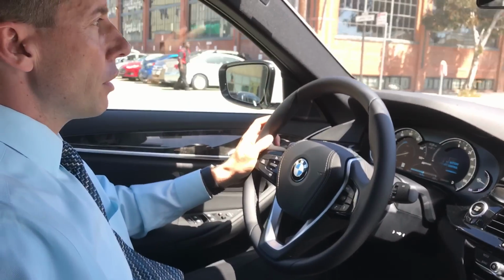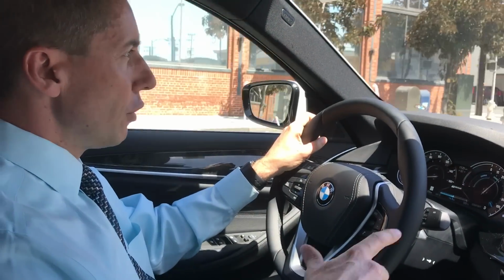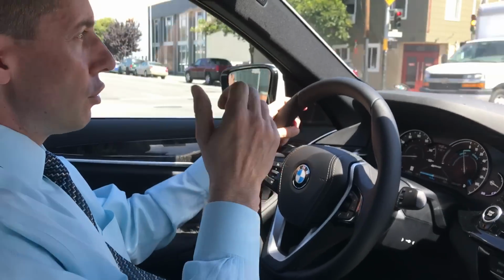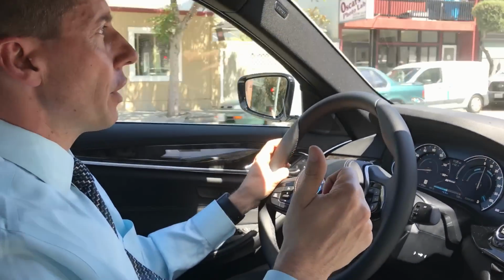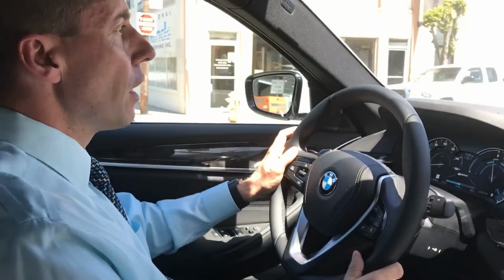We'll go on the freeway. Just the usual short drive. We'll take it through Potrero Hill, 280 freeway, then Potrero Hill. So a little bit of hills and city driving, just see how it goes.